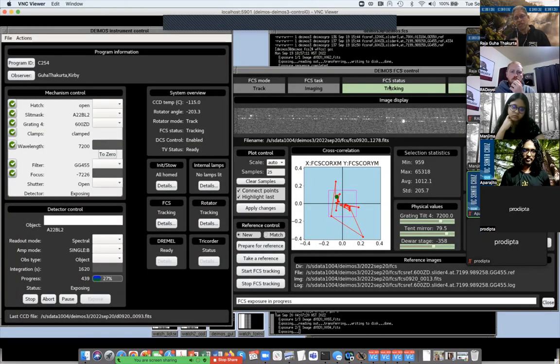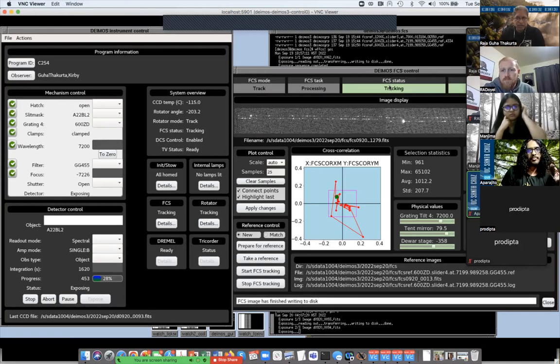FCS stands for flexure compensation system. For something to flex is for something to bend under its own weight. So what it's correcting for is really differential flexure. You don't care if it bends as long as the amount of bending is the same, but that's changing because of the gravity vector changing.